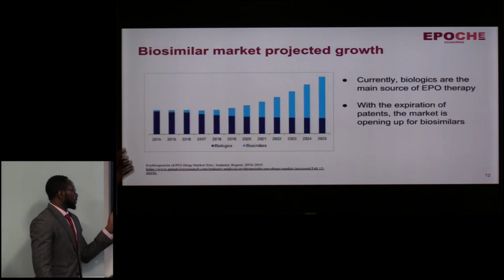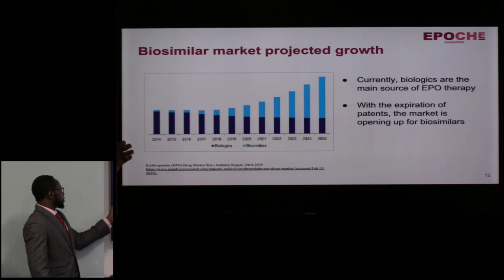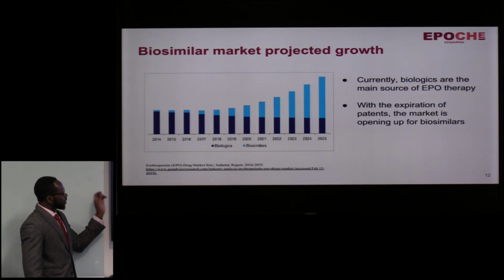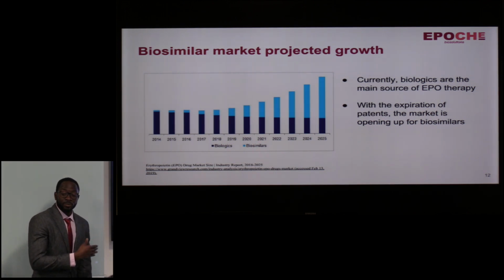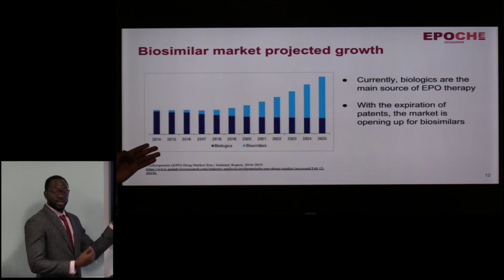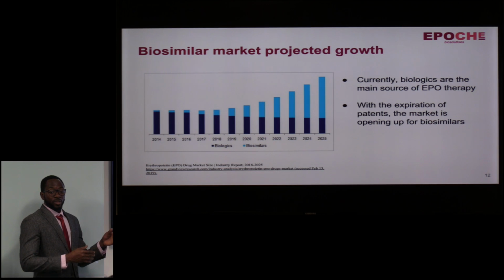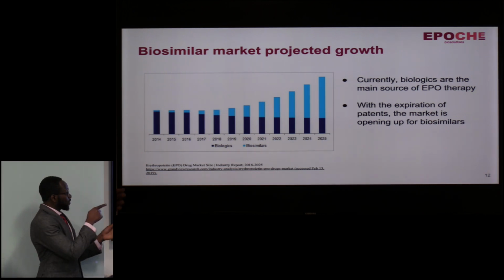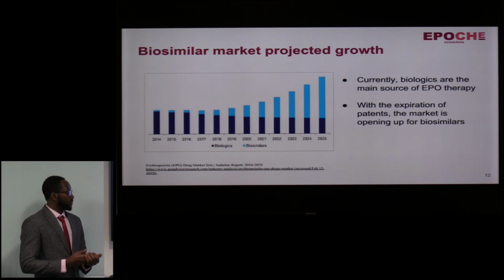This is a graphic showing the trend of the current EPO market. In 2014, it was mostly biologics, a little bit of biosimilars. But as time goes on with the expiration of the patents, there's a growing trend of biosimilars coming into the market. So that's why this technology that we're proposing is essential, because it will propel the growth of biosimilars and make the overall drug cheaper for everybody.